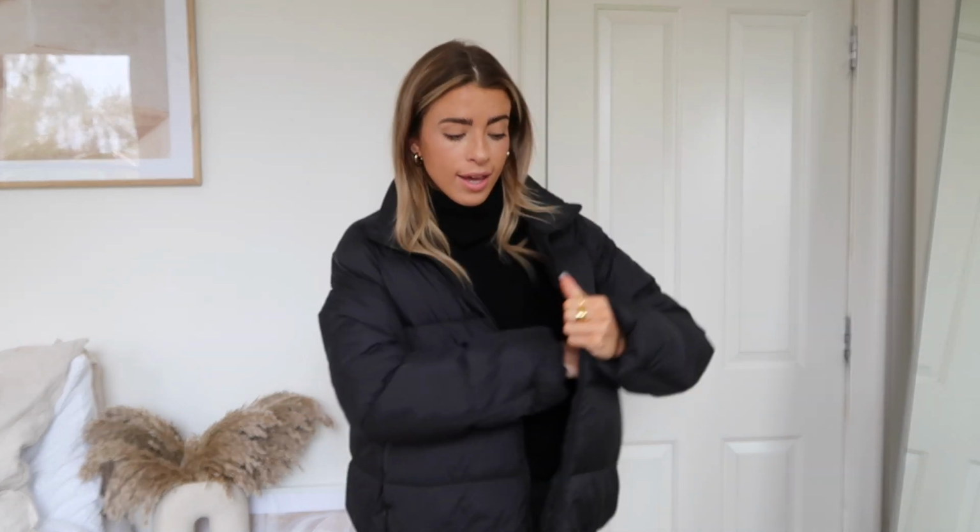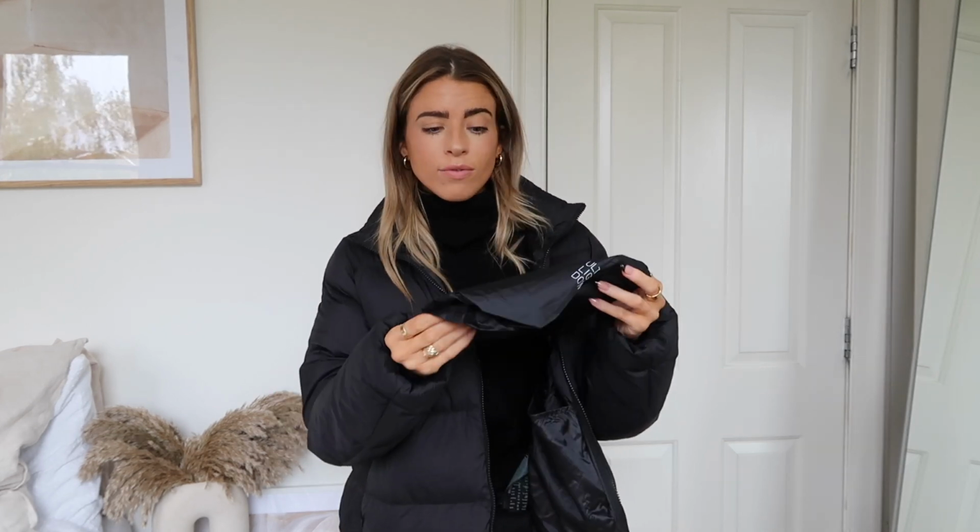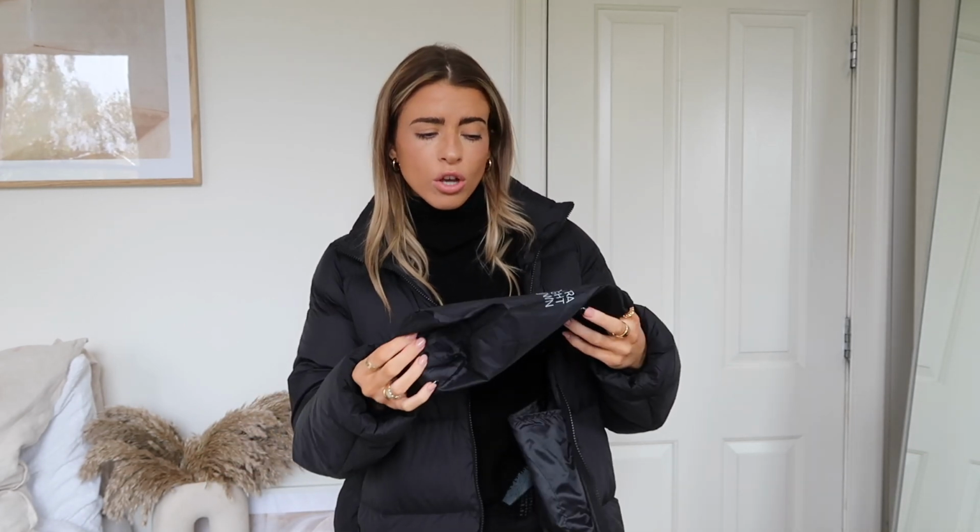The thing I love the most about this jacket is it has a little bag. So it's actually one of those jackets that you can fold down and put in a little bag. So it's great for traveling, it's great if you're going away, maybe you're going skiing and you want an extra layer, maybe you're going away for a city break and you want to take another jacket but you don't really want to take loads of stuff. This is a really good way of being able to take another coat and another layer without taking up loads of space, which I think is so useful.